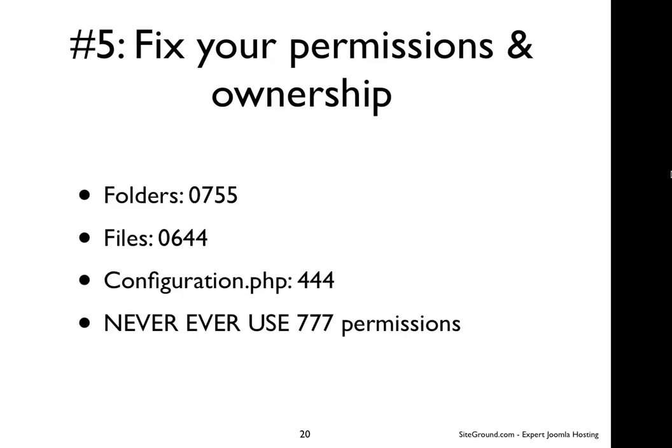And this is another step and enhancement of the Joomla security, because even if someone knows your login details and can access the administrator, the hacker will not be able to edit the configuration.php file unless he or she changes the permissions of the configuration.php file.